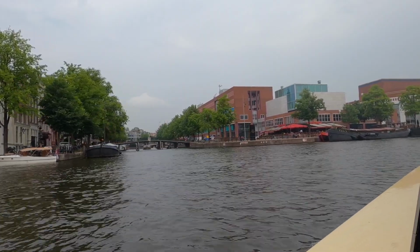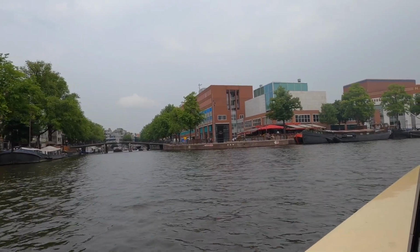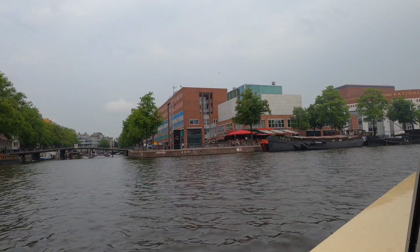On the left-hand side is the Waterlooplein, or Waterloo Square, now largely covered by the City Hall and Music Theatre. This used to be the centre of the Jewish neighbourhood.